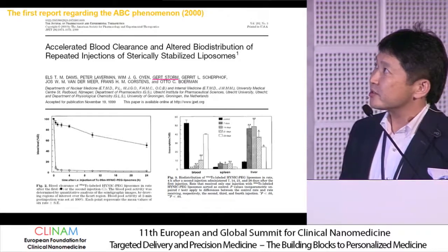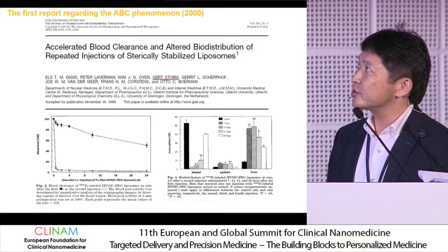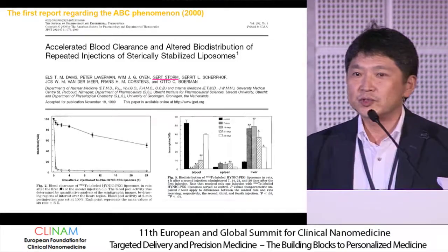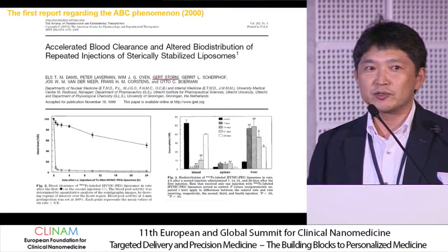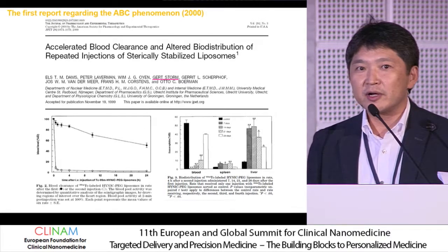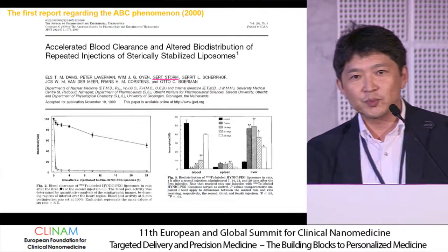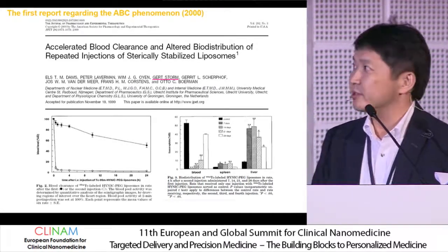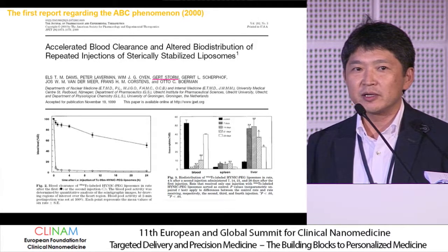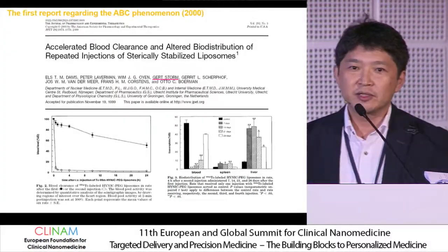Actually, this is the first paper regarding the ABC phenomenon, published in JPET in 2000 from Dr. Gladstone's group. He is unfortunately not here; he is now in the other room. But anyway, at that time, they tried to develop a radioisotope-labeled PEGylated liposome for diagnostics. That's why they injected a very tiny amount of PEGylated phospholipid liposome twice into the same animals.